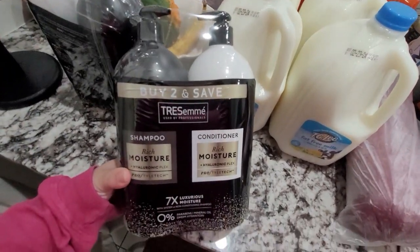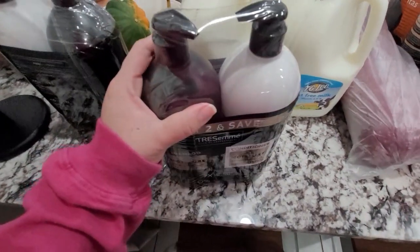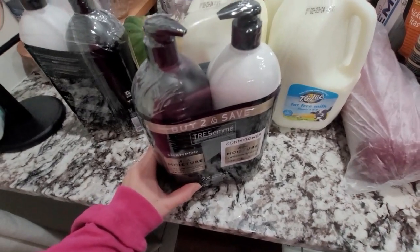And then I also picked up some of these Tresemme shampoo and conditioner. You know, I remember when these were like $6 and now they are up to $9 when they go on sale.